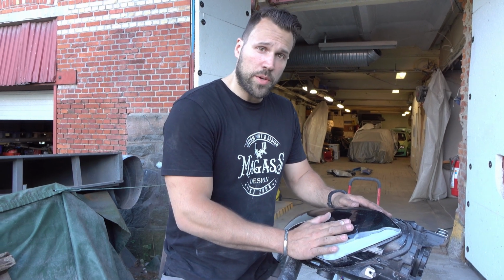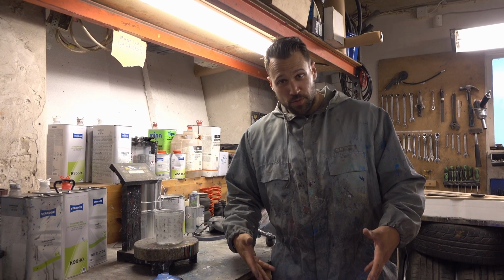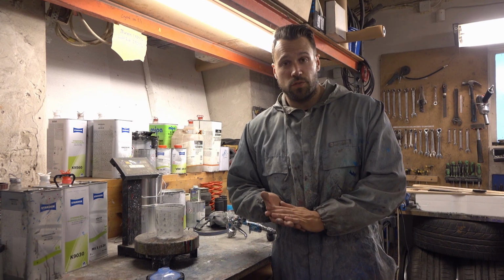Check it over with some grease remover, and you will see if you have missed anything. But I'm gonna keep on sanding. I'm not gonna have you on time lapse, that's boring. So over to the next stage. Guys, over to the blue suit, and we're ready to go into the paint booth.